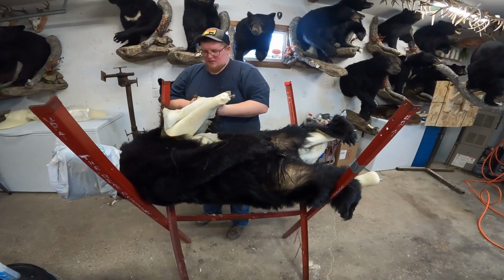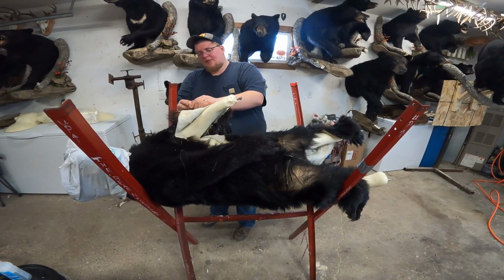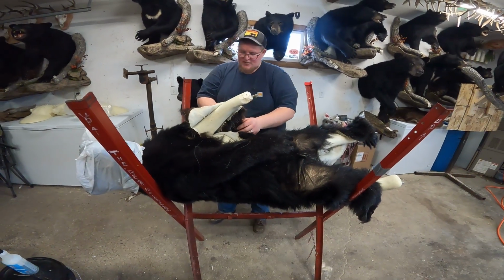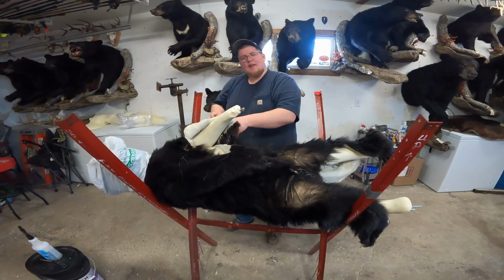So do the hides shrink at all through the tanning process? Yeah, a little bit, and that's for snapping it to fit over the head. Obviously it was tight, and when I snapped it, it went on so easy that time versus the first time we tried. Like your deer hides, I snapped the necks and stuff on deer hides.